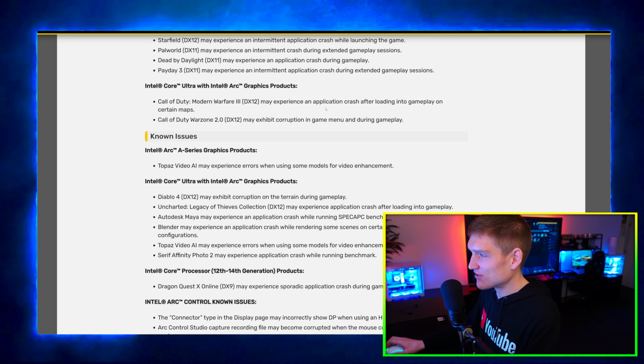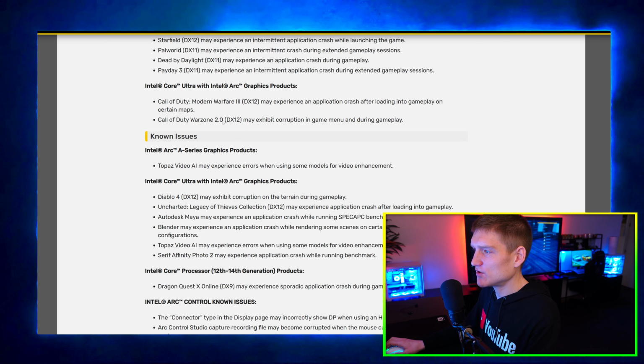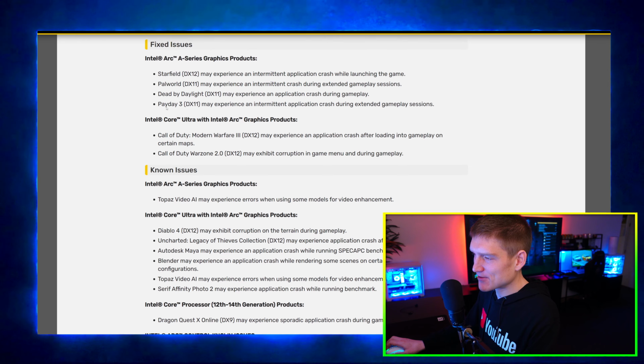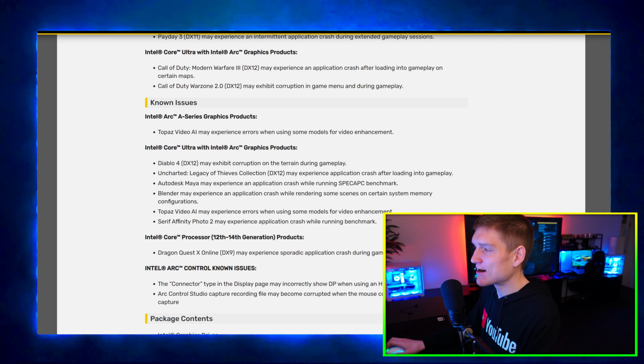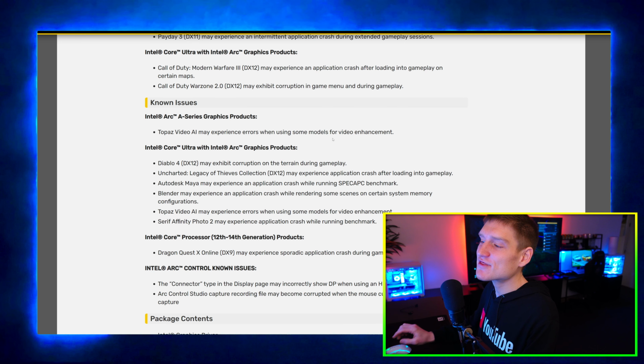Intel Core Ultra with Intel Arc graphics products. Call of Duty Modern Warfare 3 may experience an application crash, and then Call of Duty Warzone 2.0 may exhibit corruption. Two more games that were running into problems that should be fixed now. So, known issues. Topaz Video AI may experience errors when using some models for video enhancement. I actually did not think about that.